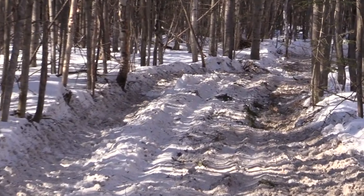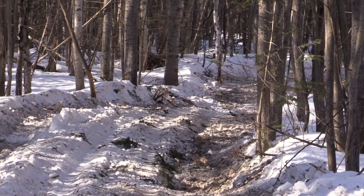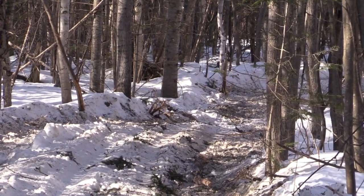The thing to notice about the skidder trail is the little damage to the ground made by the machine.